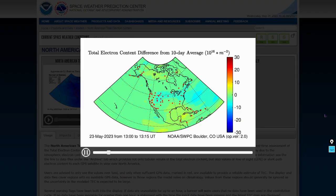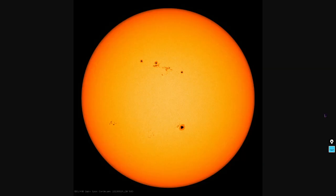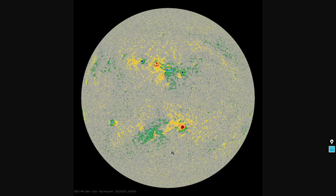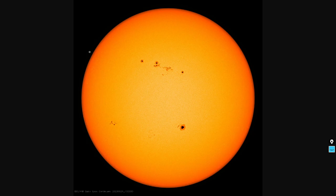We'll also show the North American total electron content anomaly from the 10-day average. This depicts high electron content anomalies in red and low electron content anomalies in blue. No major anomalies over North America on that map. We'll close out the space weather segment with the latest SDO intensitygram and the latest colorized magnetogram. Let's first take a look at the eastern limb here.